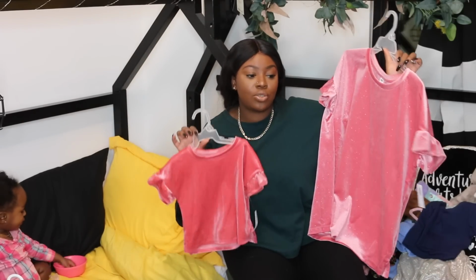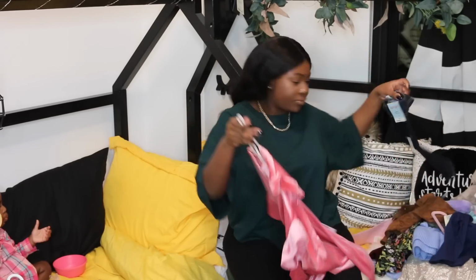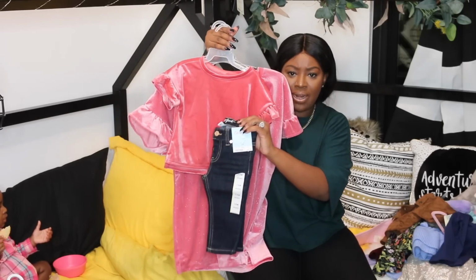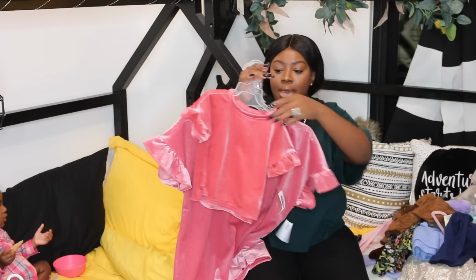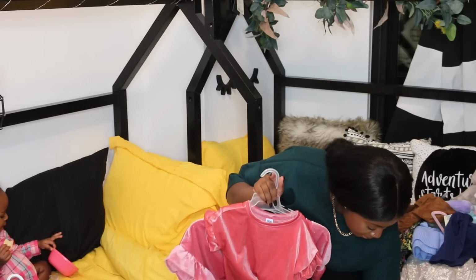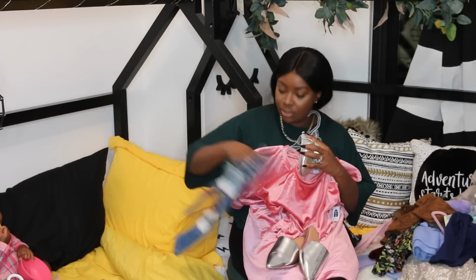Now, I keep talking about distressed jeans. I think this is going to look good with a medium wash skinny jean. You can do the dark wash, but I feel like this is too dark. A medium wash or a light wash would complement this look better. And then what I would do from there is a silver shoe. Oh, she did get a pair of jeans.